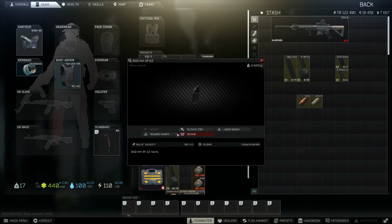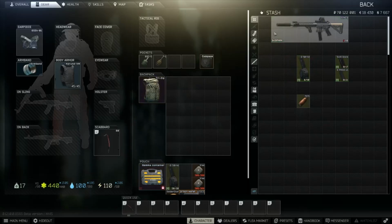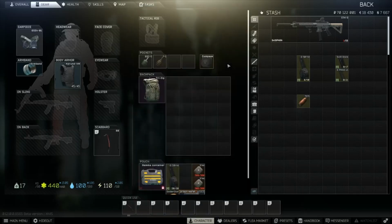But definitely, if you can afford it, go for these. And if you can't, a little bit cheaper is the AP 6.3. This is a lot cheaper than this 7N31. It is still an insanely good round. I actually like it more because I don't always want to spend $3,000 on a round. So I believe AP 6.3 is the perfect choice for this gun. But yeah, that is pretty much it. I'm probably going to show some footage of me going around and getting kills with this. And yeah, I hope this video found you well, and I hope you start using this gun because it's great.